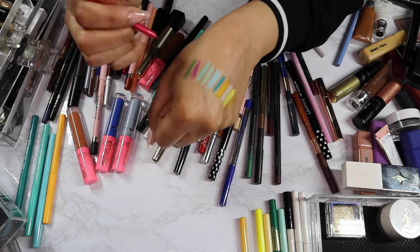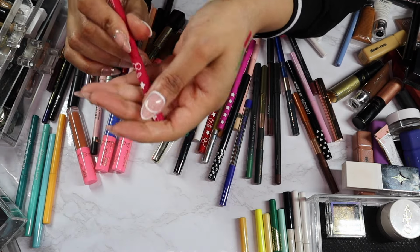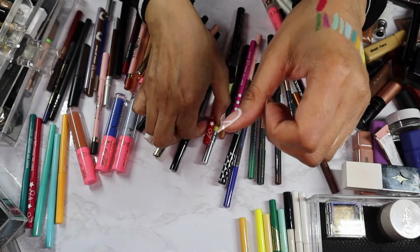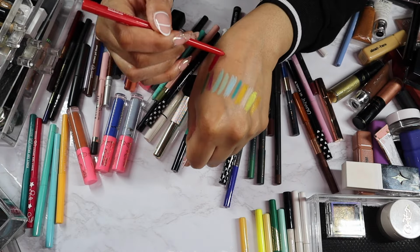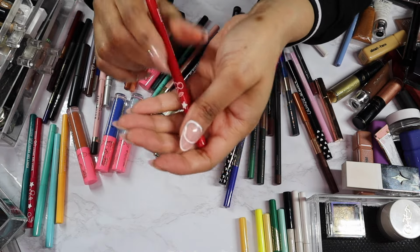Jubilee. That's so pretty. Is that an eyeliner or a lip liner? That's an eyeliner. I'm going to keep that one. That's pretty. This one is Cherry Pie. She's my cherry pie. That's really pretty too. Going to keep that one.